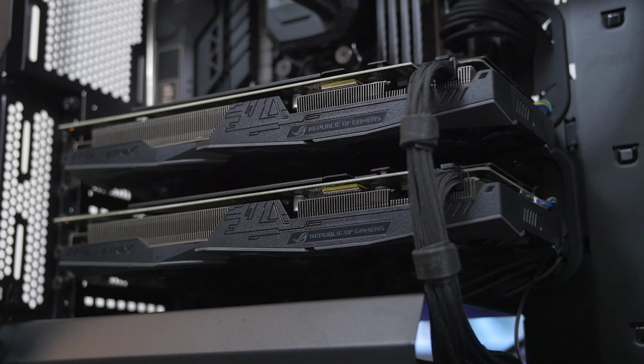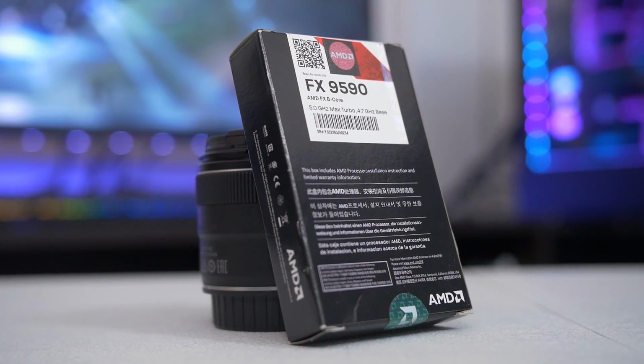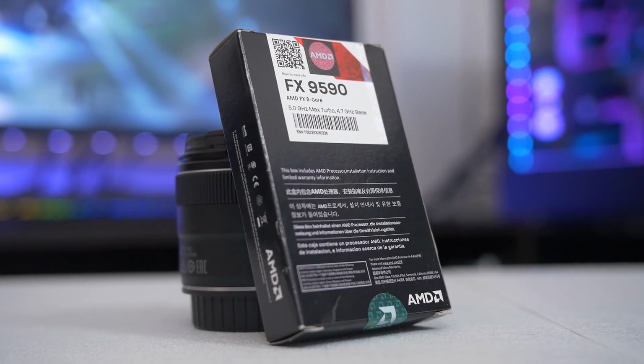So November's PC of the month is finally here, and I apologize for it popping up so late in the month, but sourcing the parts took a bit longer than expected, so thank you for your patience. This time around, I've put together the ultimate AMD 2016 gaming machine that utilizes a pair of RX 480s that we'll be putting in Crossfire, as well as, you're gonna love this, an 8-core FX 9590 AM3 Plus CPU.